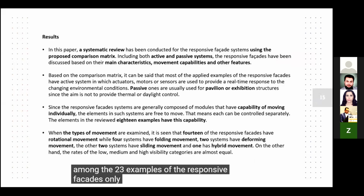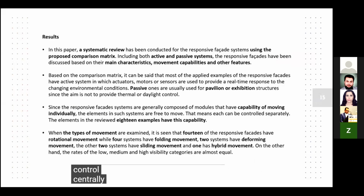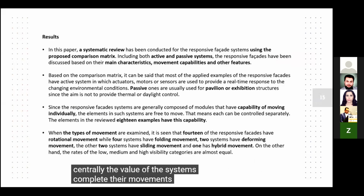Among the 23 examples of the responsive facades, only 3 of them are based on hand operation, whereas the rest are controlled centrally. 12 of the systems complete their movements in seconds and 11 of them in minutes. Since the responsive facade systems are generally composed of modules that have the capability of moving individually, the elements in such systems are free to move. That means each can be controlled separately. The elements in the reviewed 18 examples have this capability.